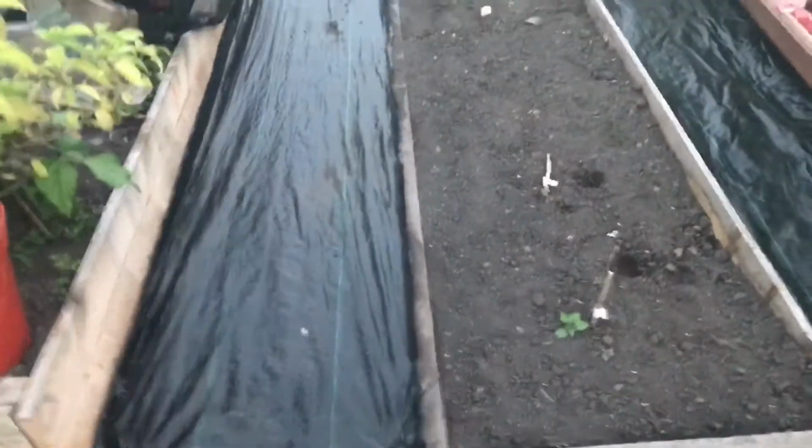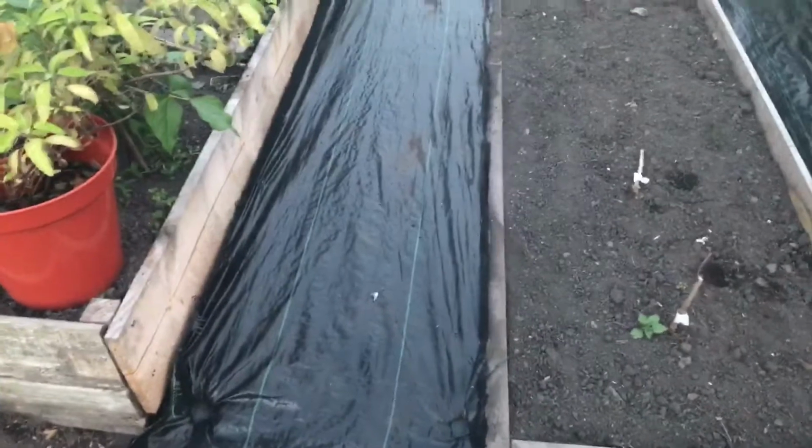So just need a bit more trimming, so keep all that nice and tidy.